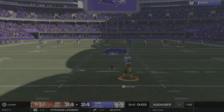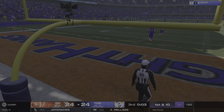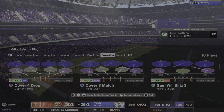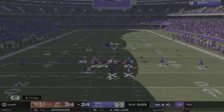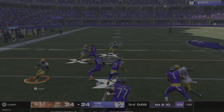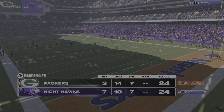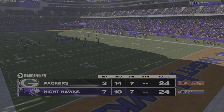Nothing separating these two sides. 24 all our score as he sends this one away. And we will not have a return. They'll bring this to the 30. And this should be the final play before the quarter ends. Drive starts with a run from Gibbs. And he'll go down, and that will do it for the 3rd quarter of action. We're off to the 4th quarter here in Week 15. Happy holidays to all. This is the National Football League on EA Sports.